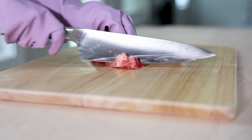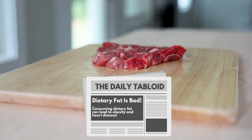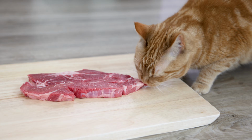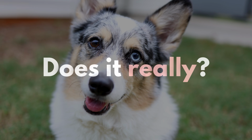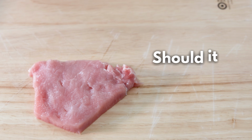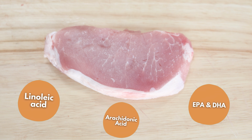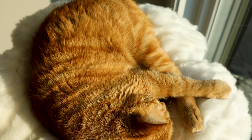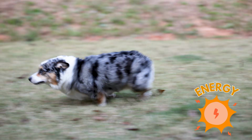Oftentimes, new raw feeders trim off the fat because we've been taught that for humans, fat leads to weight gain and health problems. So it's easy to assume that the same applies to our pets. But does it really? Well, it's true that too much fat can cause weight gain, but does this mean that it should all be trimmed off? Actually, no. Fat isn't just empty calories, it's a vital part of your pet's diet. It provides essential fatty acids that keep their skin and coat healthy, supplies essential vitamins like vitamin D and E, and is their ideal energy source.